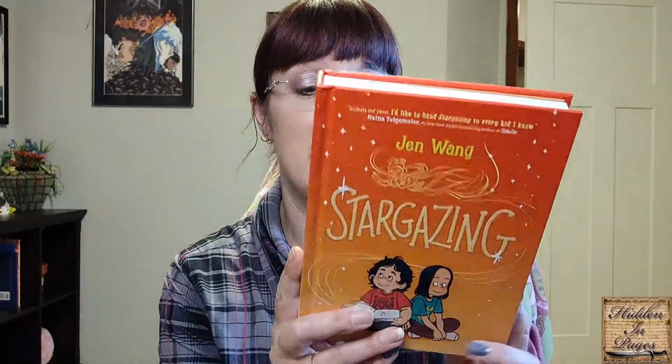Next one I got is a newer one. This is Stargazing by Jen Wang, and I believe this just came out last week. And this was really, really good. I really liked her Princess and the Dressmaker and picked this up because I thought, well, it's got to be good too. And it was a lot different from Princess and the Dressmaker, but it was very good.